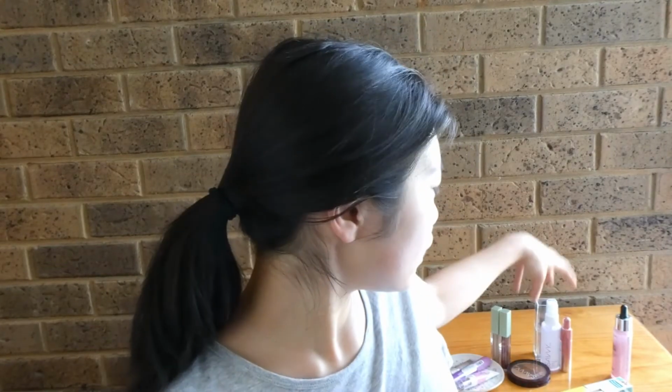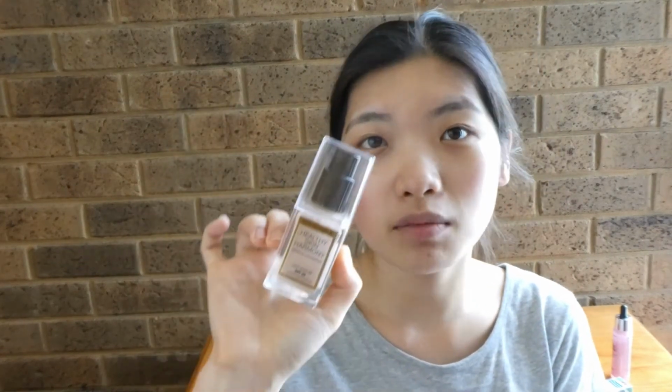Alright, with foundation, I've got the Max Factor Healthy Skin Harmony Miracle Foundation. So it's the same line as the primer I just tried. I think I saw someone recommending this. It could be an Asian YouTuber that I was watching. I've got it in the color 40 Light Ivory.